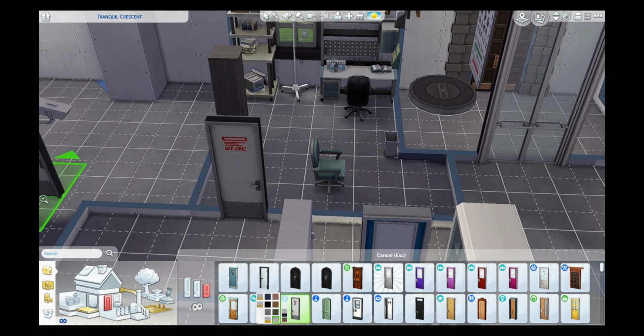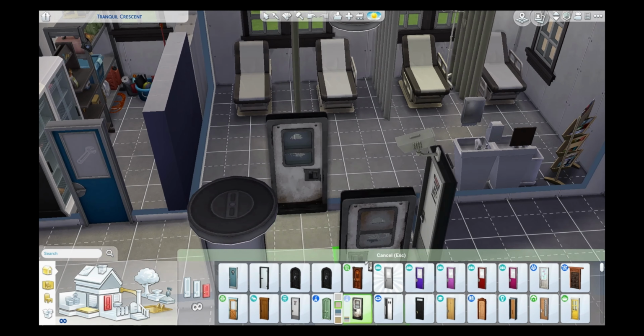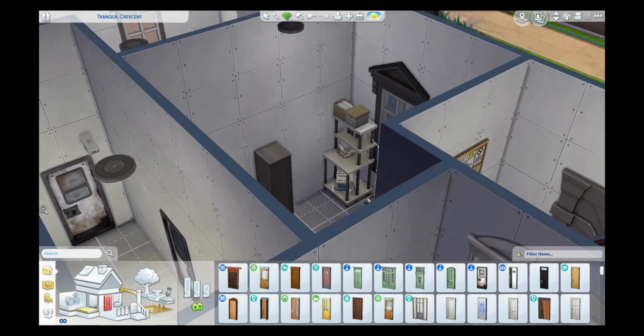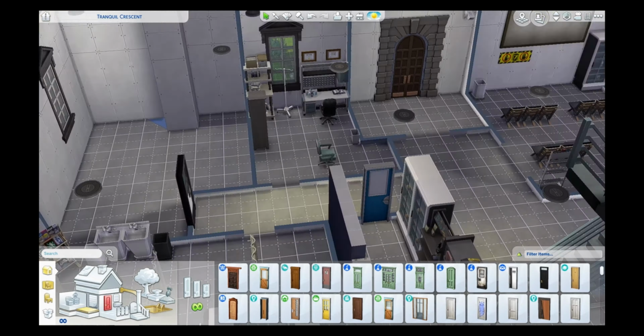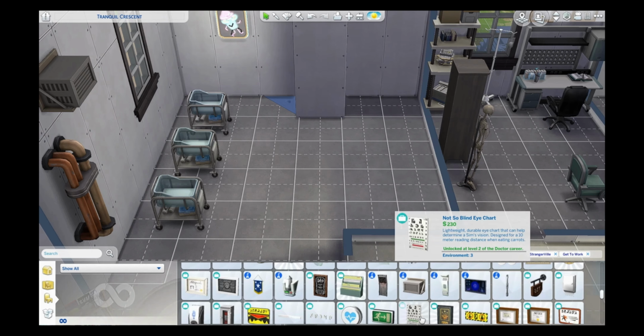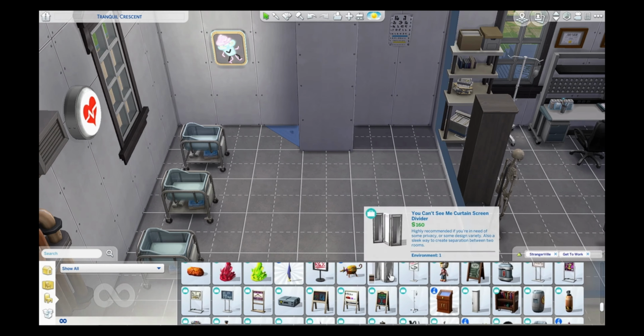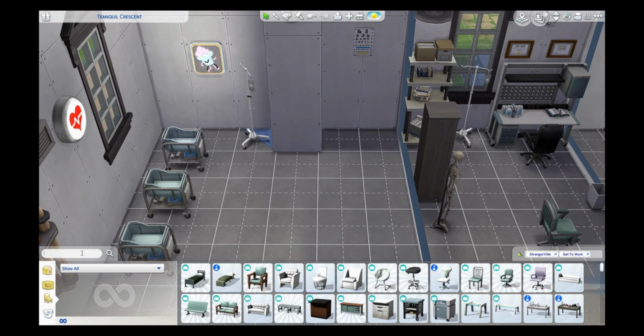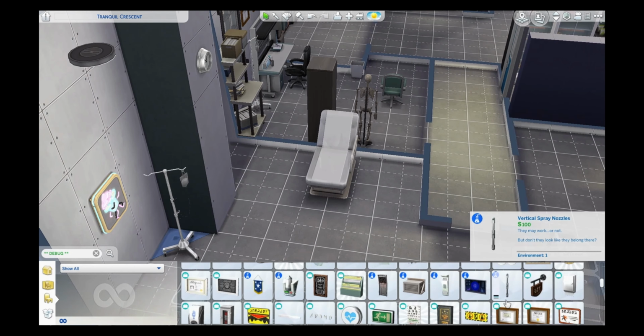It was not the type of build I'd ever normally do, because normally if I'm building I just build residential usually, or I might do a commercial lot, but it will be something my Sims will actually use, like a bar. But you know, Sims aren't really gonna hang out here. But that was the fun of it, I guess.